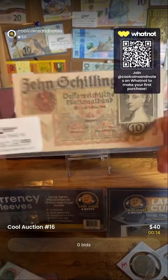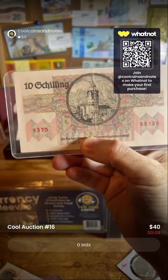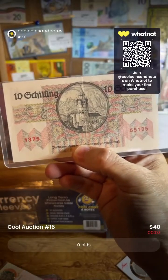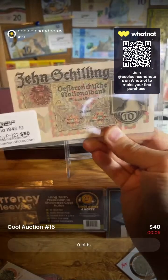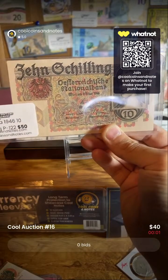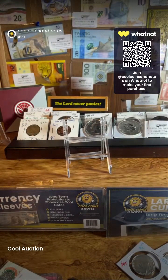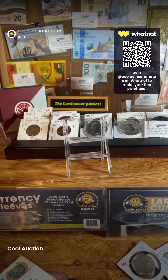We got Austria, 1946, 10 shillings. This is one of my favorite notes we're showing now. I actually fall in love with this more every time I see it. Man, that is great. I love the color in that.